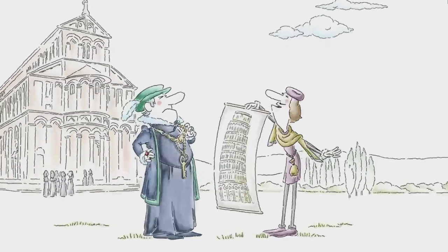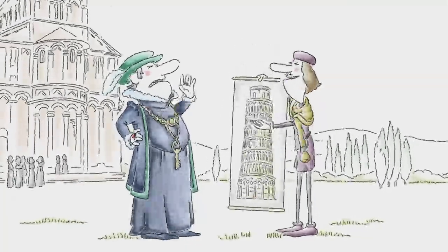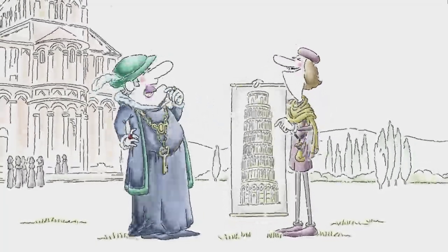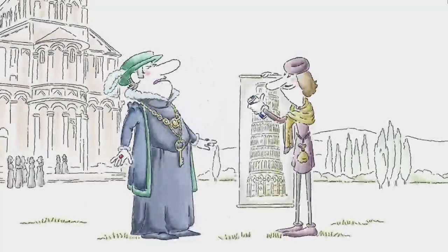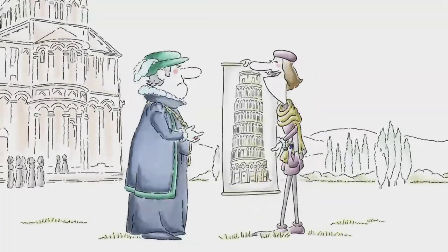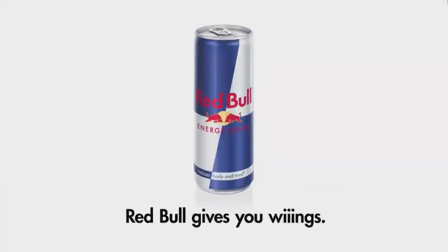Hey, Señor Mayor, with this tower, I will make Pisa world famous. And you? Yeah, you can see towers like this in Rome, in Venice, in Florence. But this one's round. No, I don't know. Maybe a Red Bull will help you see it from a different slant. Yes, I got it. We'll build it like this. Perfetto! Red Bull gives you wings.